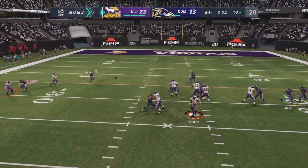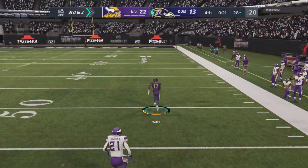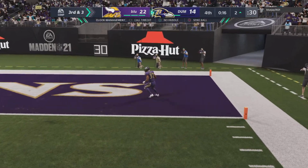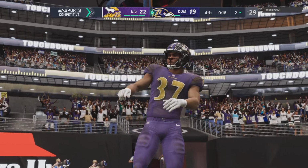Now it's Newton. And look at this. Cam Newton intercepted a third time. Picked off by Corey Willis. Past the 20. And he will bring this back. It's a pick six and a Raven touchdown.